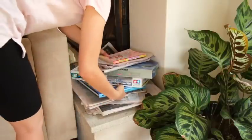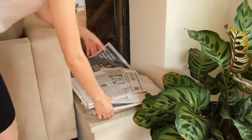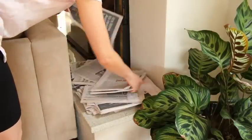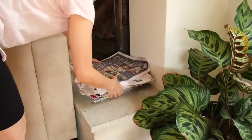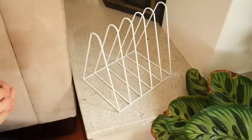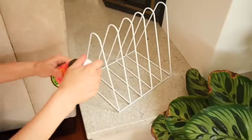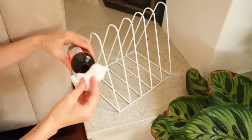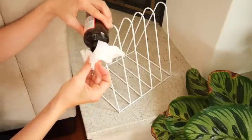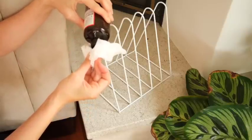I've been meaning to tidy up and reorganize this little corner where my husband leaves his magazines and newspapers. So what I've decided to do is use a filing rack to make it more presentable. I'm just using eucalyptus oil again to get rid of the sticky stain that's left on the filing rack after I removed the tag.